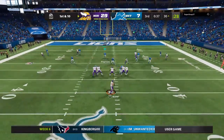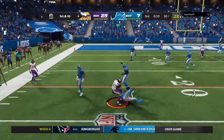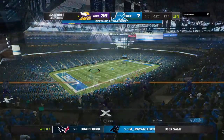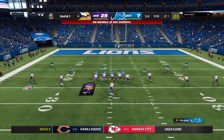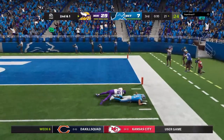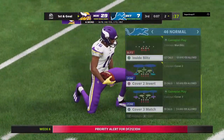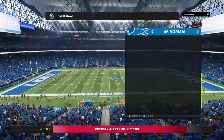On 1st down, here's Mond. This complete to Lockett. And this will leave him a yard short. Nice pickup of 9 yards on 1st down. To throw again on 2nd down. He hits his target, Lockett. And he'll be taken down at the 2-yard line. It'll be 1st and goal when we come back.